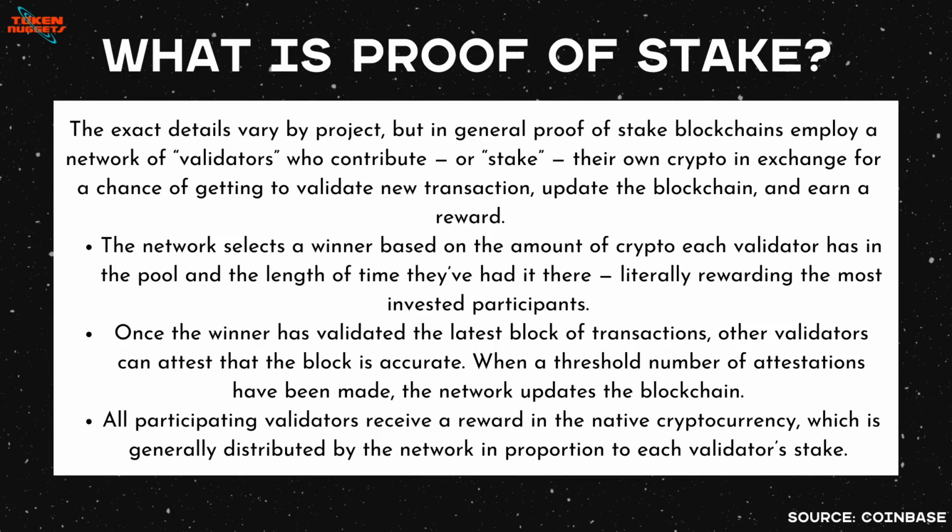The network selects a winner based on the amount of crypto each validator has in the pool and length of time they have had it in there, literally rewarding the most invested participants. Once the winner has validated the latest block of transactions, other validators can attest the block is accurate. Then a threshold number of attestations have been made, the network updates the blockchain.